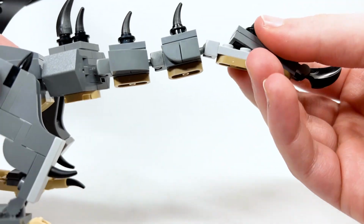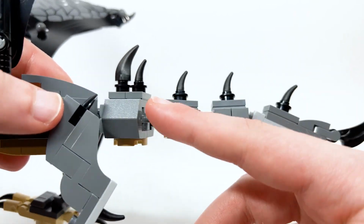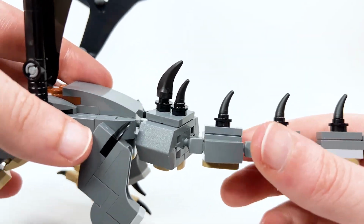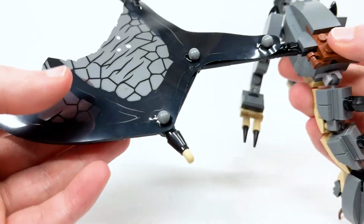I think it looks great, and the only thing that I'll say about this is, I hate when we have Mixel joint pieces here being used in other sets, but because this is a gray beast, it works well here, so no complaints there. Now, the wings. Obviously, it has a very large wingspan.